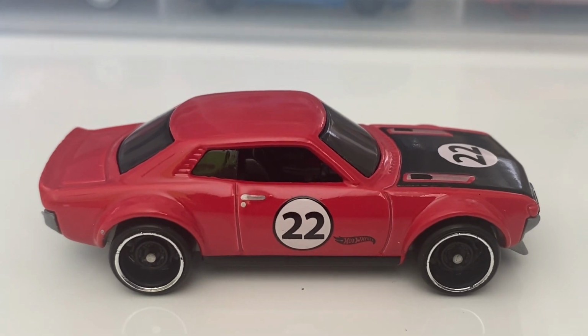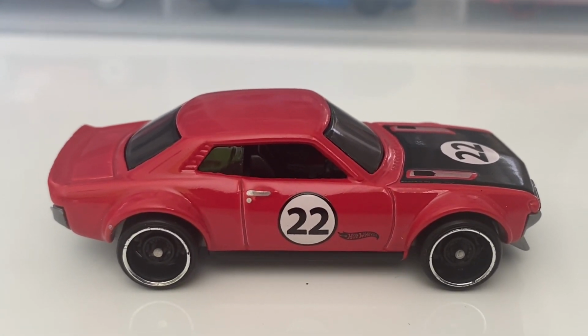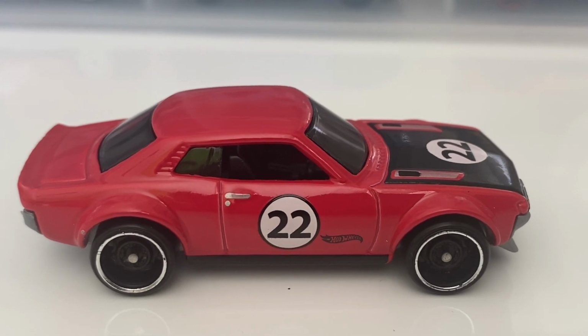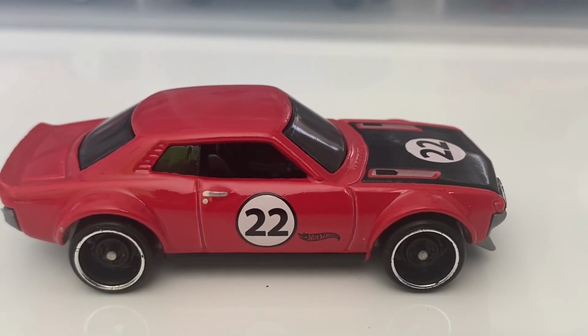We also have the number 22, so this is kind of like a racing type take on this car, I'm guessing that Hot Wheels are going for, but you can see that is surrounded by white and then it has a black outline around that circle. We also have the Hot Wheels logo which has been done in black as well, very nicely done.